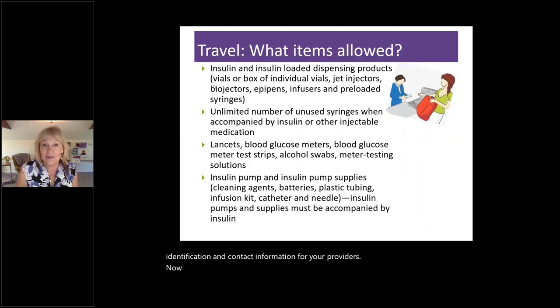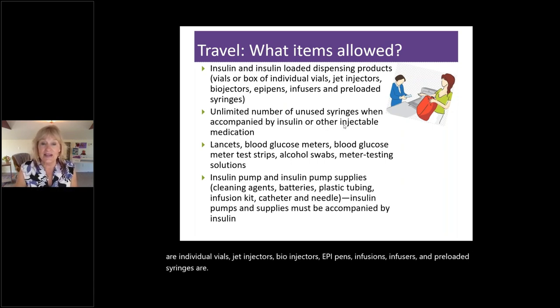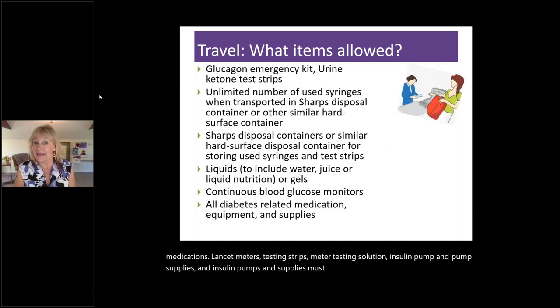Now, what items are allowed when traveling? Insulin and insulin-loaded dispensing products, vials or individual vials, jet injectors, bioinjectors, EpiPens, infusers, and preloaded syringes are okay. Unlimited number of unused syringes when accompanied by insulin or other injectable medications, lancets, meters, testing strips, meter testing solution, insulin pump and pump supplies. Insulin pumps and supplies must be accompanied by insulin.